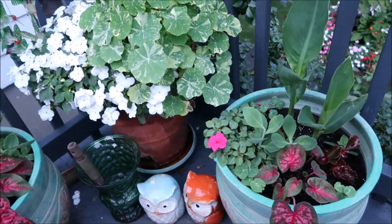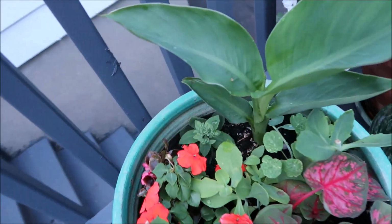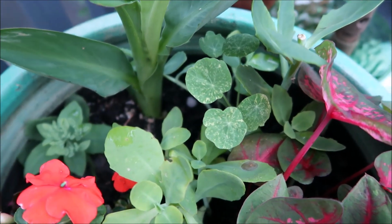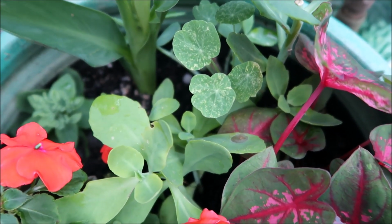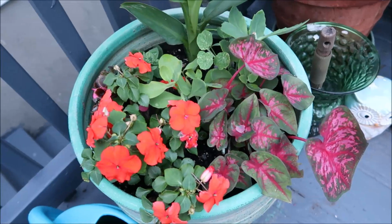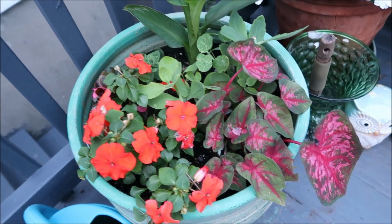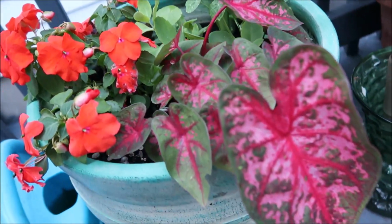As you can see, the nasturtium plant loves being up here on the deck. And soon I will just have that plant trailing out of my two other pots as well. And you know what? I think that I'll be able to transplant them into other parts of the garden, especially if it becomes too overwhelming for my beautiful caladiums.